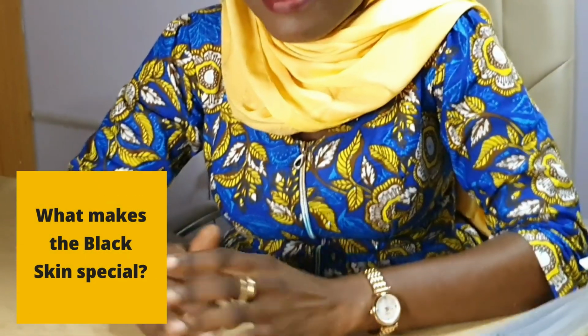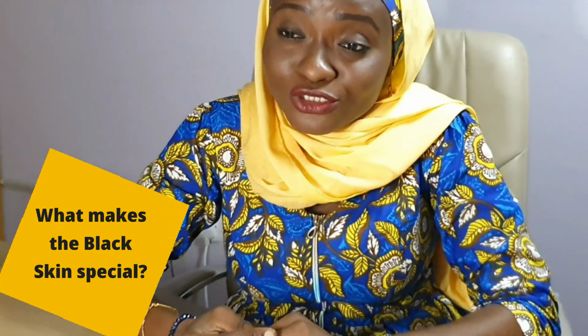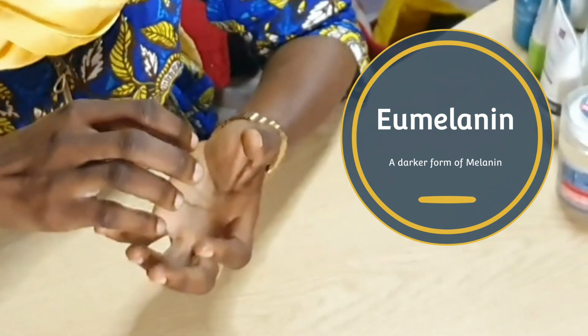So, is there anything that makes black skin special? When you compare black and Caucasian skin, we come in different shades, different colors. The major thing about black skin is our melanin, the type of melanin that we have. This is what determines the kind of skin color we have, and how close or how far you are from the equator. Those are some of the things that determine your skin color. The type of melanin that we have is called eumelanin. It's a darker form of melanin, and the way our melanin is packed is in larger units.